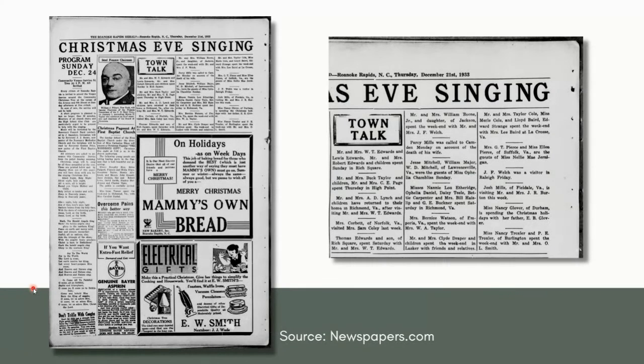Okay, so this is an example. This is actually out of some research I was doing in newspapers.com. What I was specifically looking for here was what was happening in the community. See how this is obviously a Christmas Eve, a holiday time period, but see that little Town Talk? Okay, here it is over here. Now, what I love about Town Talk, and these could be called many things, is that these smaller newspapers often would have this. And this one just happens to be out of Roanoke Rapids, North Carolina, from 1933. And what we see is who's visiting whom and what's happening in the community.